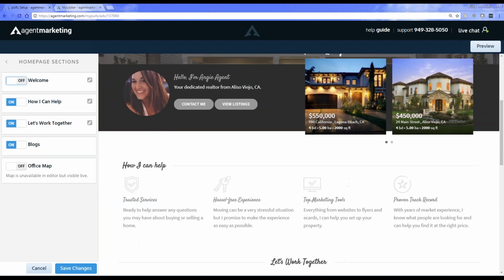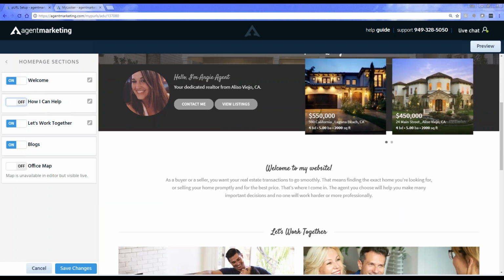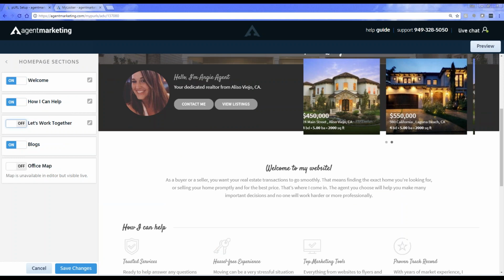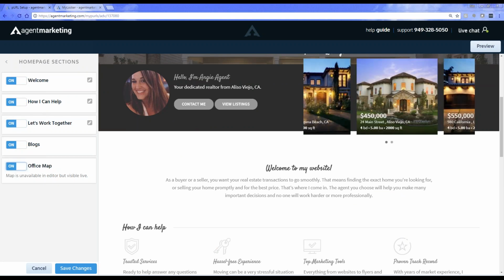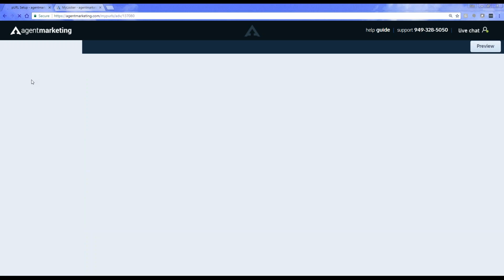Now you can go through and change all the different options. So there's this little welcome option if you wanted that to be turned off. If you want this, how I can help you, those can be turned off. Let's work together, all of that. You can have your office map turned on, so you can do that. So we'll hit Save Changes.